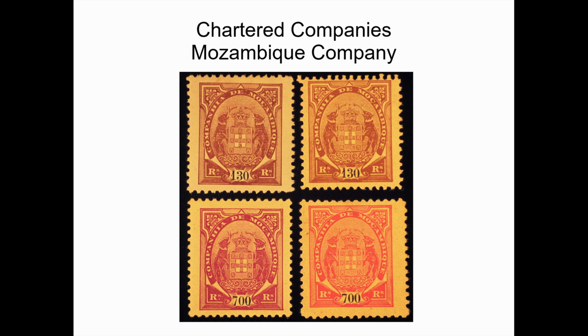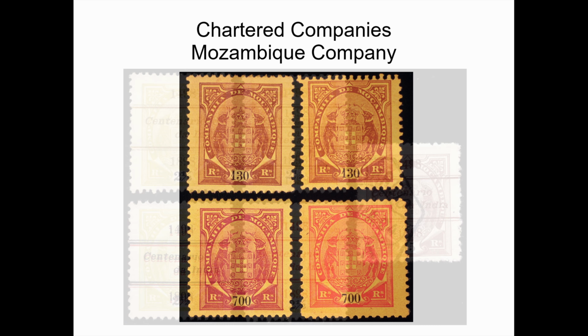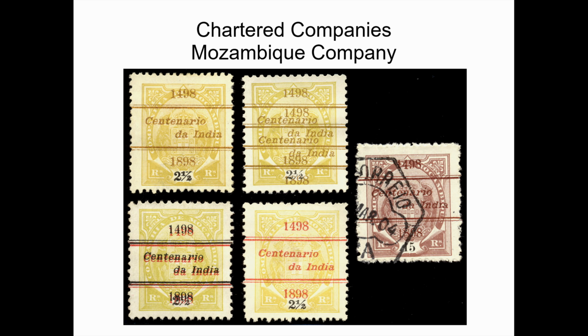Some people would consider these just one stamp. I consider them two stamps, varieties of each. The colors are a little different, and for me, that makes them different stamps. And again, overprinting for the Centennial of India, Vasco da Gama. And again, somebody got carried away with their overprinting since you have a couple of double overprints in here.